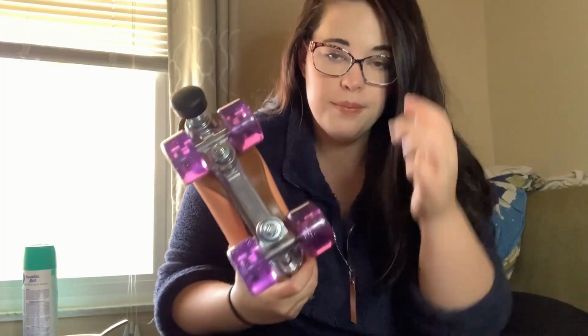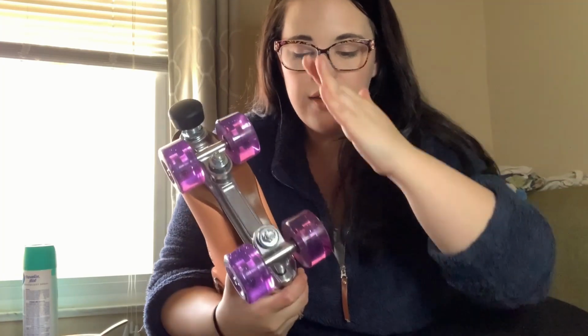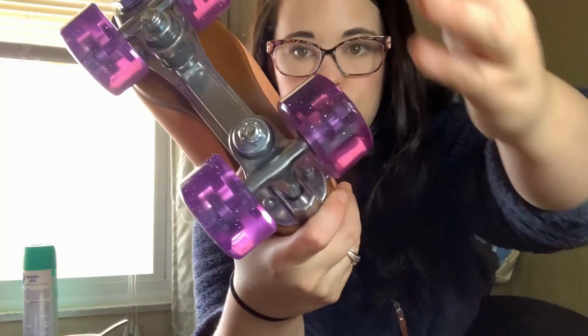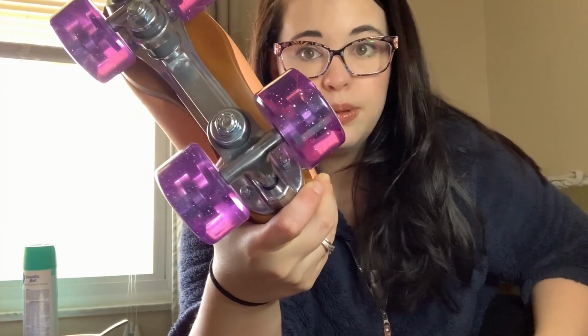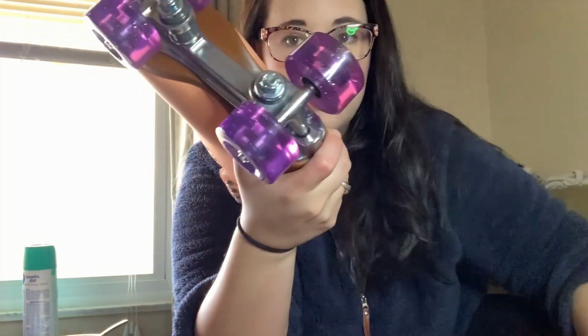wheels, because Pigeon and Indy taught me that if they don't roll for about 15 seconds when you just go like this, hold on, let me show you, that they need to be loosened. So I'm gonna have to use my skate tool and loosen some of them, because they should roll.